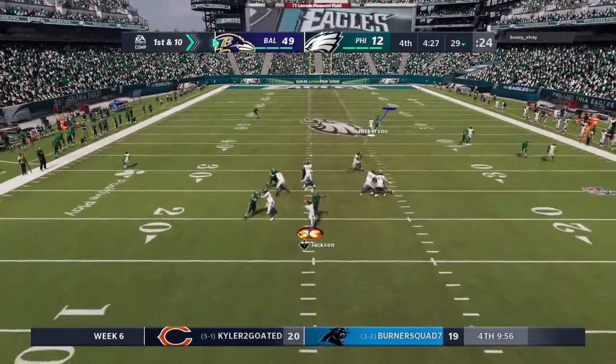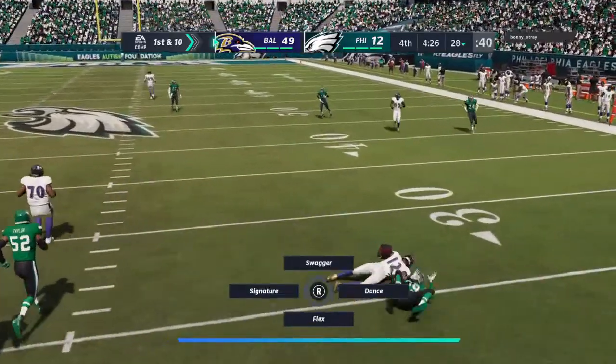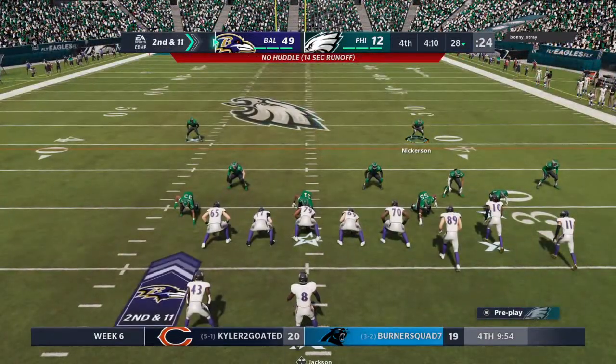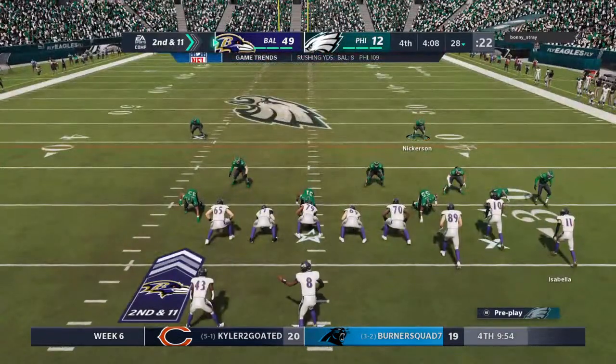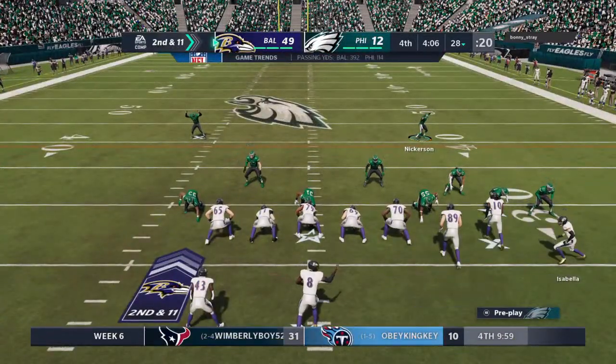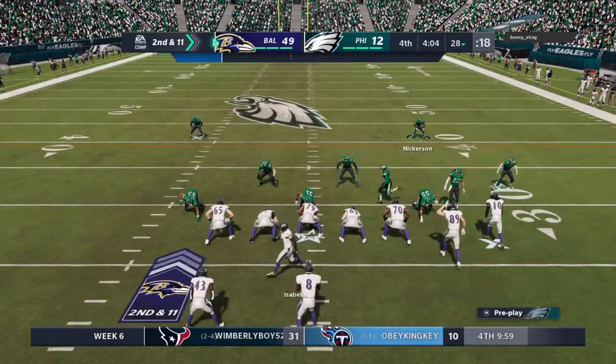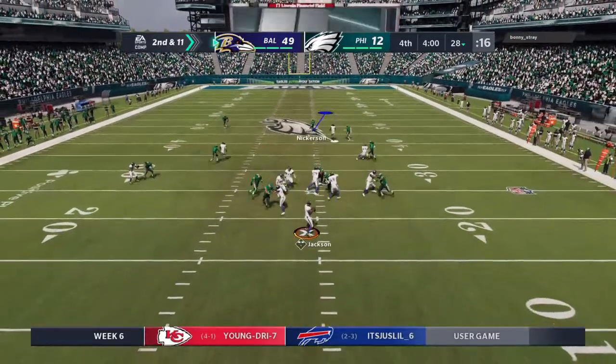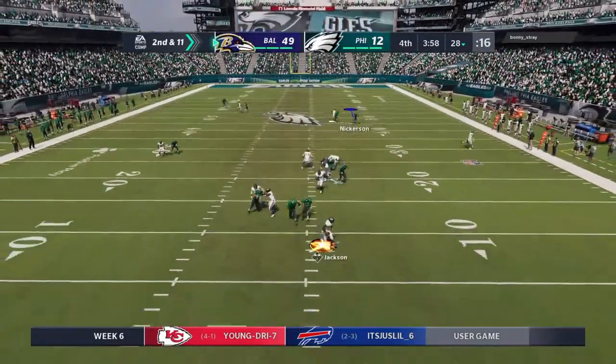From the gun, Jackson. That's taken in by Duvernay. Jackson's pass. And he'll lose yardage here, going down back at the 28. He was unable to shake free there. They'll cover him for a loss of a yard. 28-yard line. Looking to throw again on 2nd down. Jackson.